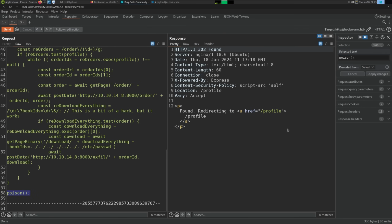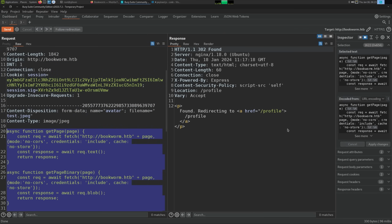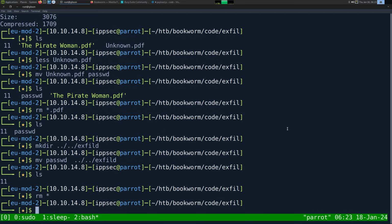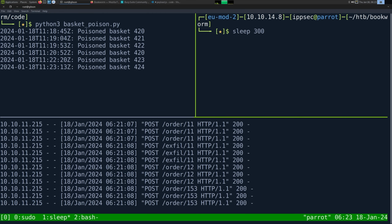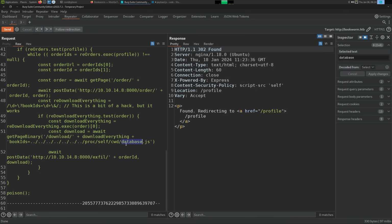So if I now come up, paste the payload. Okay. We shouldn't even have to update anything. It all should just automatically work because we didn't change the bucket poisoner. That just sends them the avatar URL. This part didn't change. The only part that changed was the avatar URL, and we just uploaded that, right? So I think that's going to work.